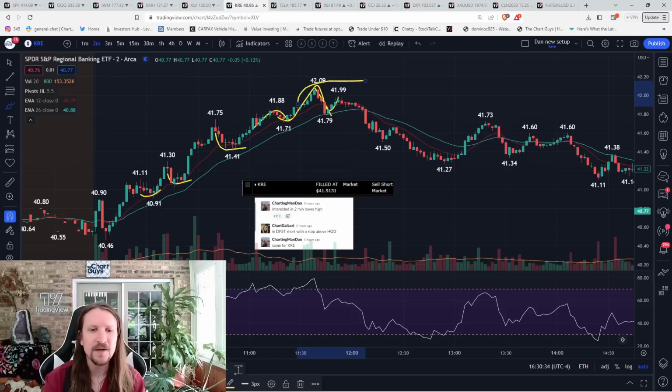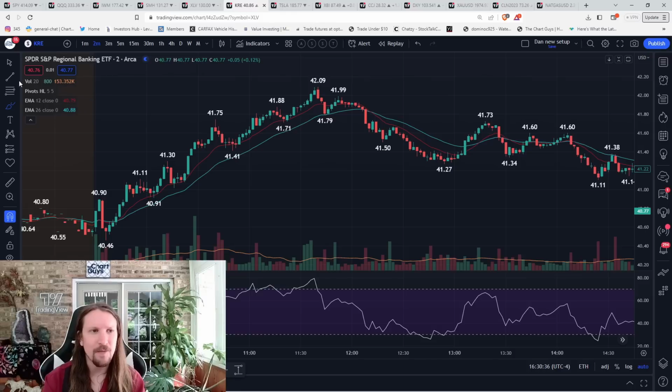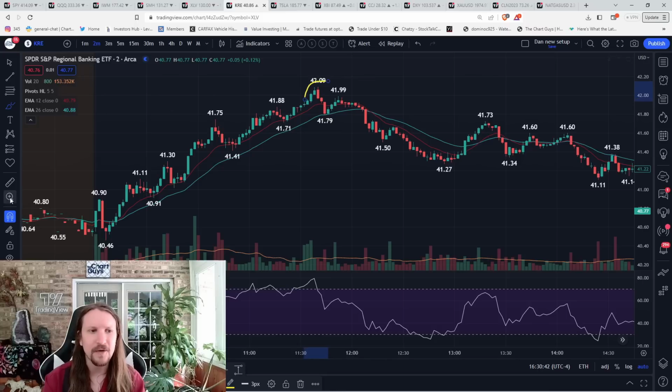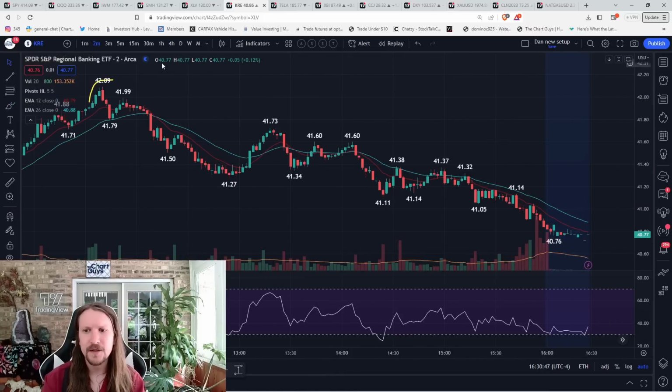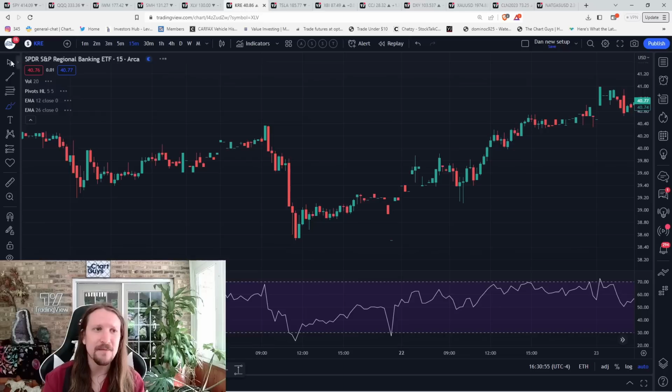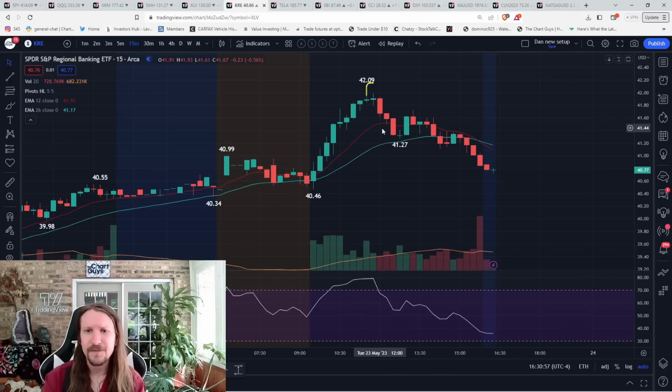Filled at 41.91, and so my risk, if I'm giving a little bit of wiggle room, I'm risking maybe 20 cents before I stop out, and the reward was a lot more significant than that. That being said, I didn't stay in the whole trade. I ended up scaling out a little bit. My target was 15-minute EMA 12 support. And so I was out 2/3 by that point.